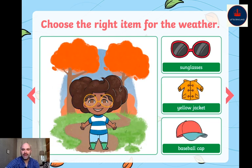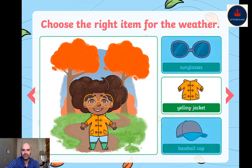Now let's choose the right item for this weather. This looks like autumn to me. So what do you think she needs in autumn? She looks like she's wearing wellies in case it rains. She doesn't need sunglasses. It's often very cloudy in the autumn. Yellow jacket, a rain jacket maybe, or a baseball cap? Oh, it didn't work. Yeah, the yellow jacket is what she needs. She needs the yellow jacket.